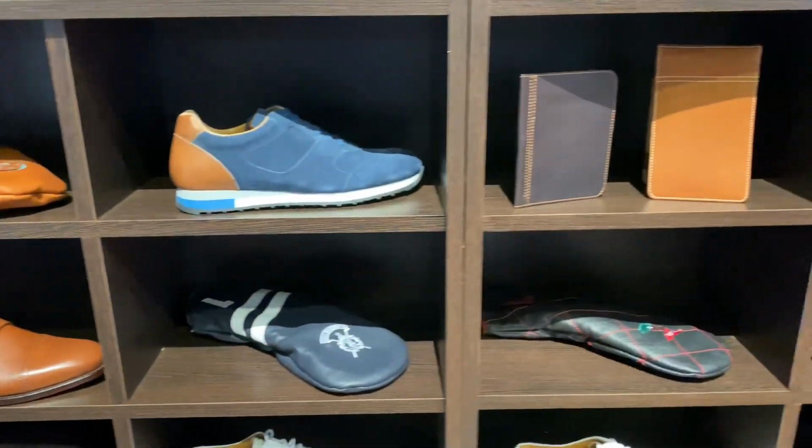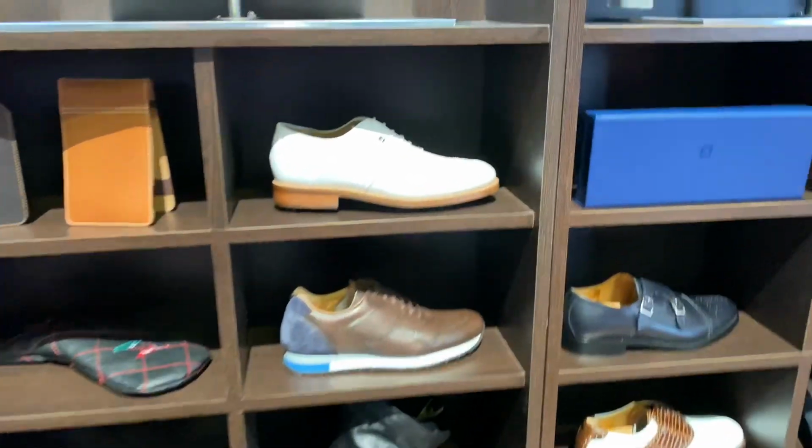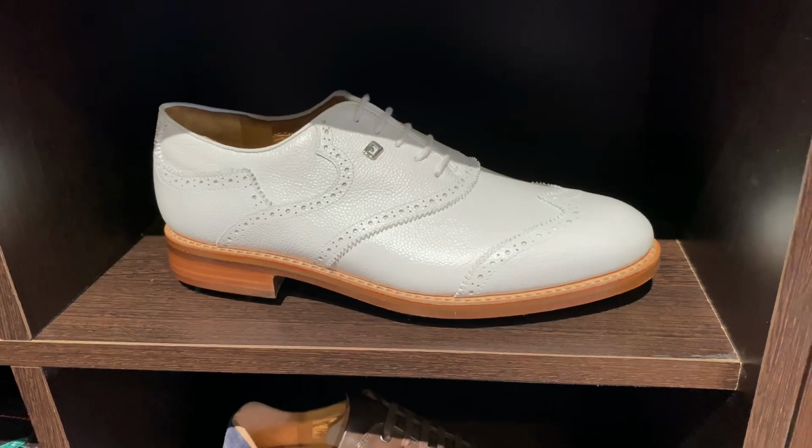This is FootJoy here and some of their custom options. I love the FJ Icons as usual. This one here is my favorite. That looks good.